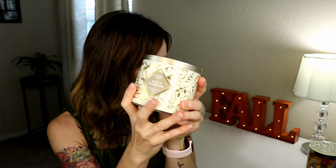Okay, this one was a new scent last year, White Pumpkin. I loved this. I bought a ton of bulbs in this. I bought a few candles in it. This year they did a really pretty gold and cream embossing. You can also take these labels off, but this particular one is nice. It's got some texture to it. It's not like the stickers, which you can rip off. I personally really like just the frosted glass because if you're going to reuse these for, say, your makeup brushes or something, I think that these frosted glass ones are very well done. But this one has texture.